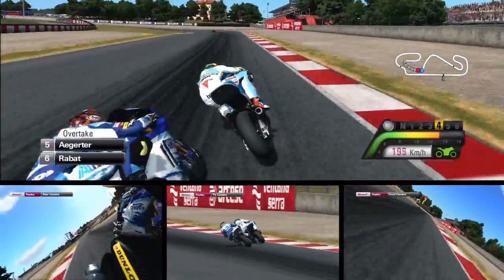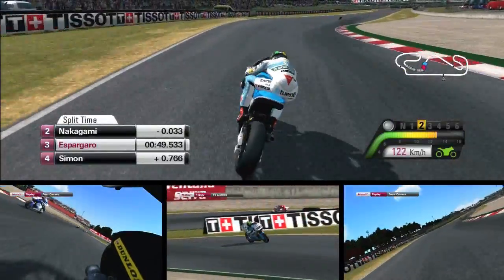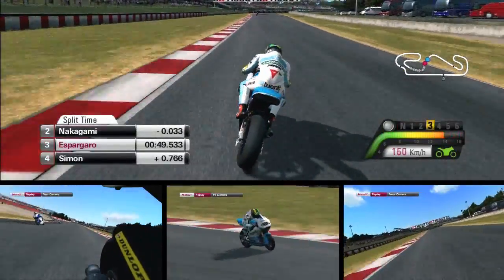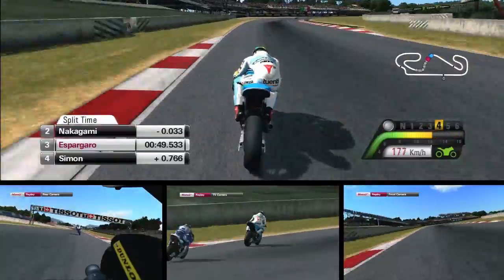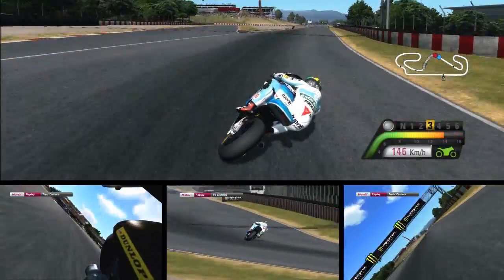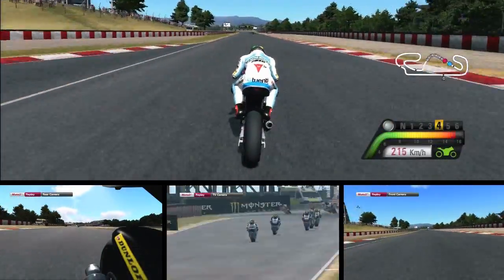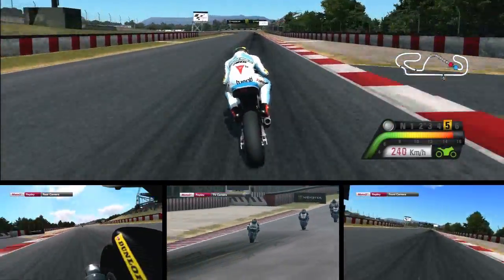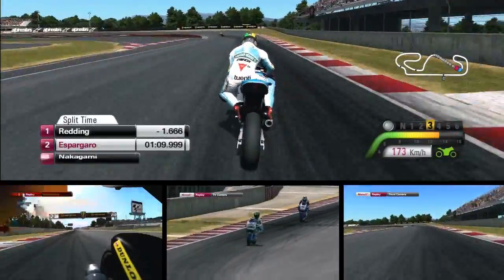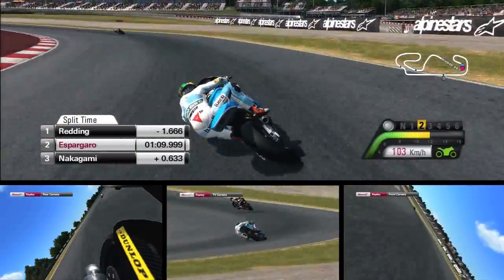And now closing up on first place. And really now I'm on my own. I've got my first chance in this whole race to actually get a flow and not worry about bikes in front of me. I can worry more about where I'm supposed to be braking. Better that time.